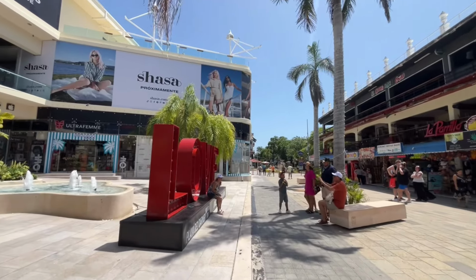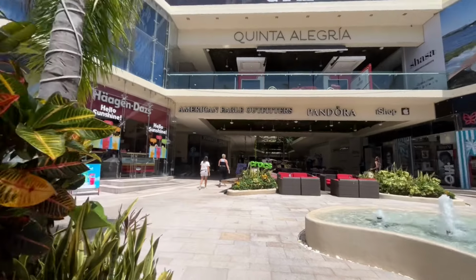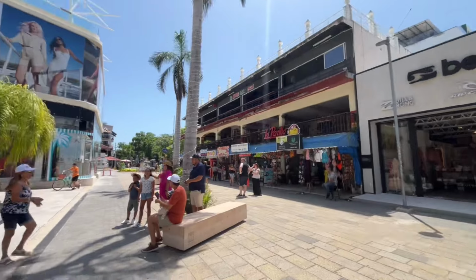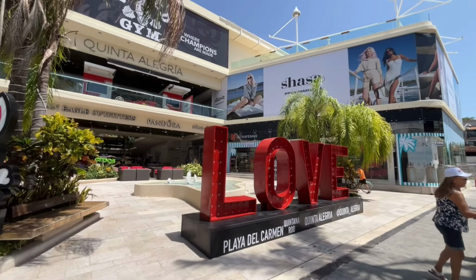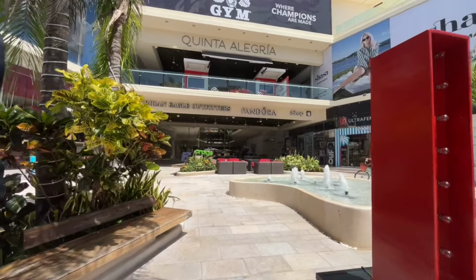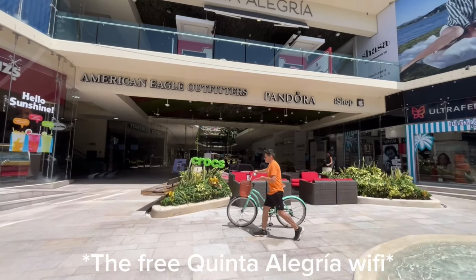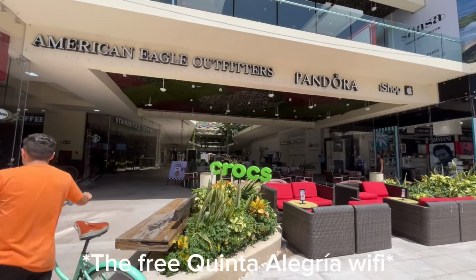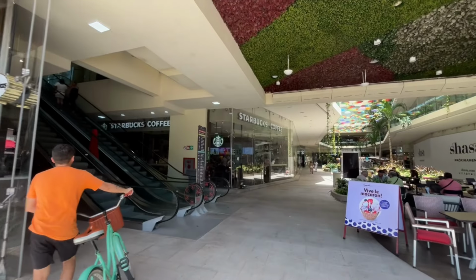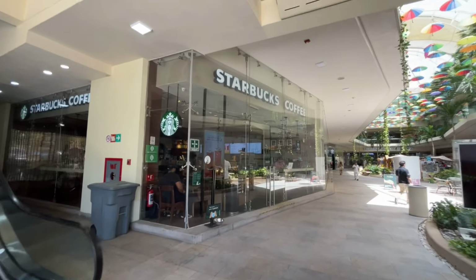So here's another good spot, and I wanted to show this regarding families coming down here. So you'll see this love sign, Quinta Alegria, and this is a great place for families to come in and cool off. And you can actually sit outdoors here and use the Starbucks Wi-Fi, or you can go inside of Starbucks or one of these shops and cool off. This Starbucks right here, fun fact, has probably the coldest air conditioning in town.